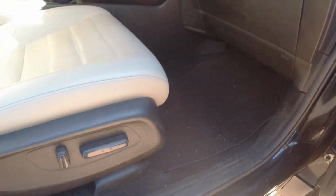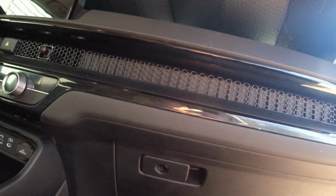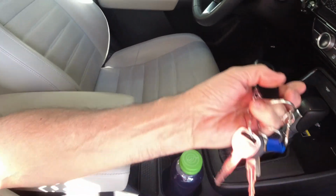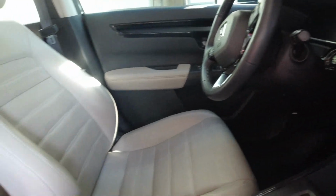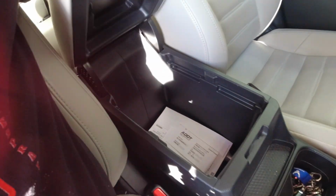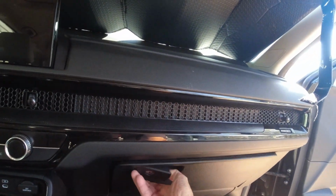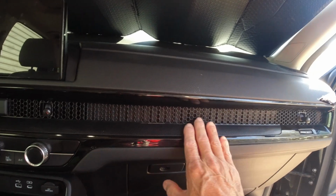It's very cool. Electric seats, heated seats, leather interior. Nice cup holder. It's keyless. As long as you have the key here, you just push start it. Huge little container there. Let's see what else. I mean, like I said, this is beautiful.